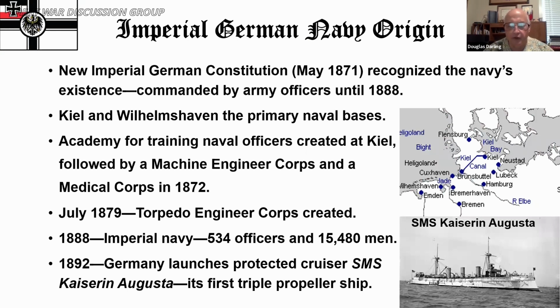Once the Imperial Constitution went into effect, the Constitution required a Navy. An interesting thing was the Navy was commanded by Army officers until 1888. They slowly started developing the basis for a modern Navy with things like a Naval Academy, Engineer Corps, Medical Corps, other things like that. They had a lot of warship types, remembering that technological advancements going on throughout the world as far as Navy matters were changing so much that everything was an experiment because nobody really knew what was going to work.